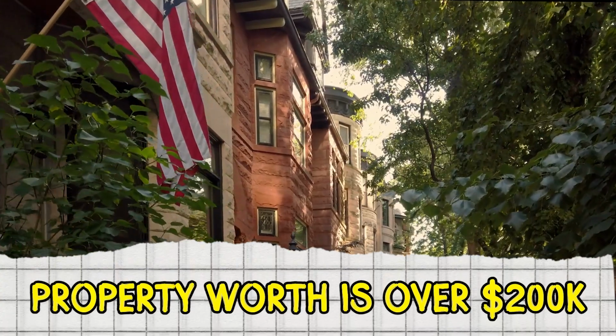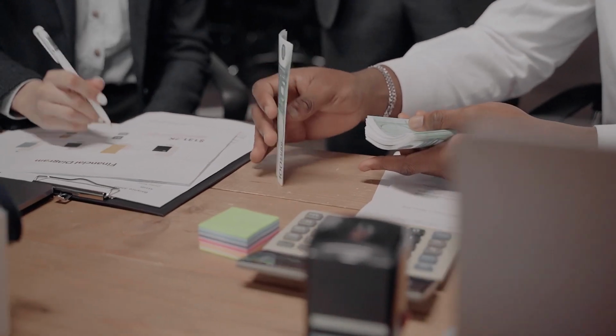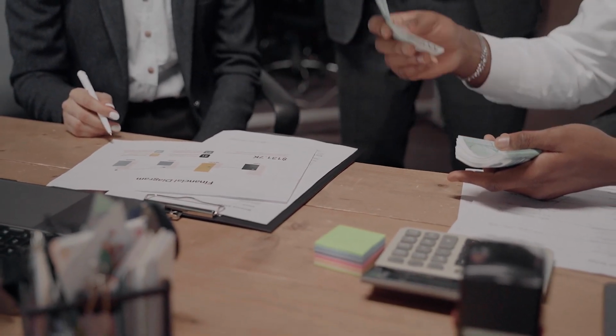Let's say we're buying a property in an area where most of the homes are worth over $200,000. And somehow we've been able to negotiate a deal down to $100,000, which is half of that value. And then what's cool about the fix and flip product is they will lend to you the rehab budget as long as it makes sense compared to what the total after repair value is.